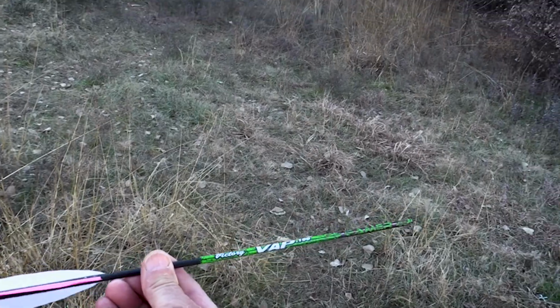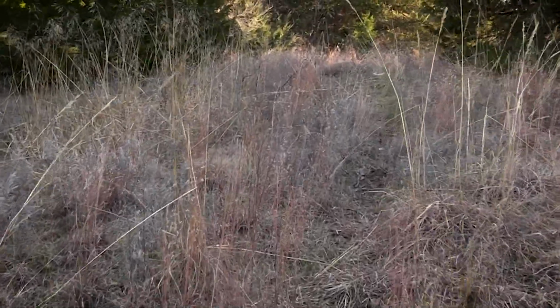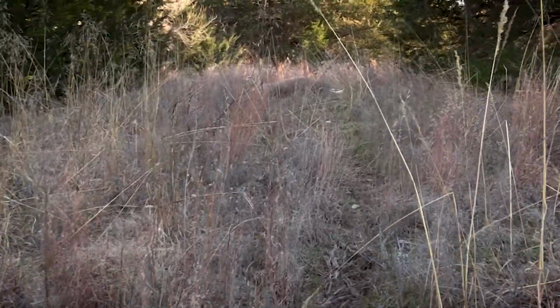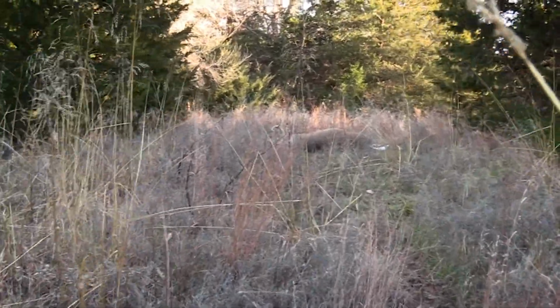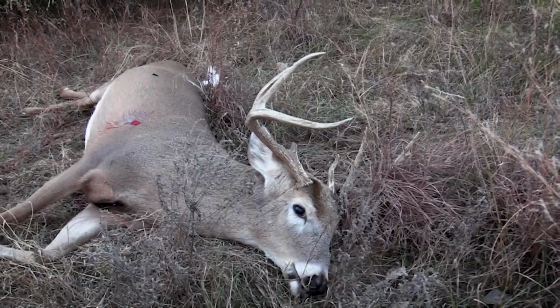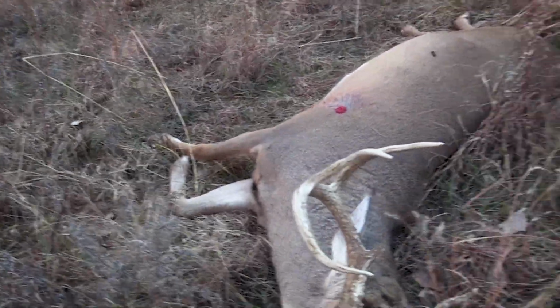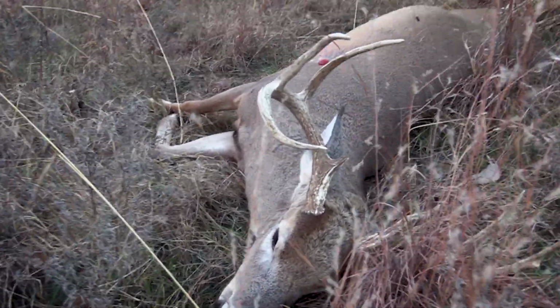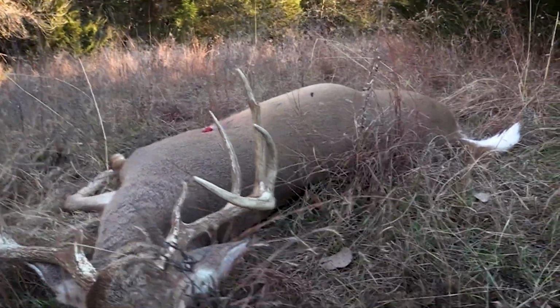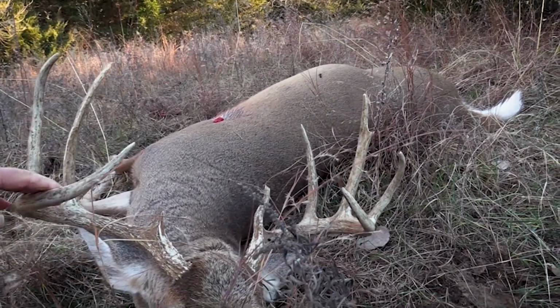I'm gonna grab my bow and walk up this trail, see what I can find. I'll keep the camera with me. You know what? That's a fine buck. That is a fine Kansas buck. Recovery has been made. I'm gonna get a tag on this sucker. I can back my truck right up here to him, if I can just get him in the back by myself.